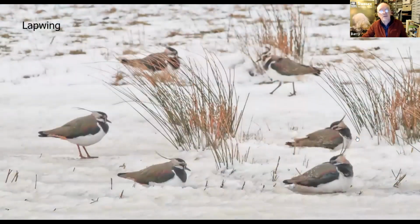But here's a problem. When the ground does freeze, the lapwing and the golden plover and the curlew have got to decide, are they going to hang around and use up their fat stores, or are they going to fly south and flee the weather? And hard weather, cold weather, freezing weather is a big problem for populations of these wading birds.